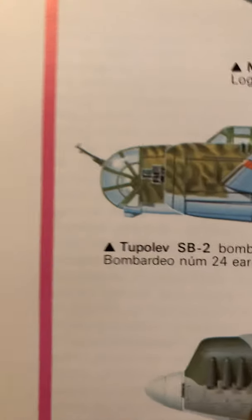And then this airplane is a Tupolev SB-2, and this was a bomber. It looks like it would be a bomber. This was built by the Tupolev Aircraft Company in Russia, and was imported from Russia.